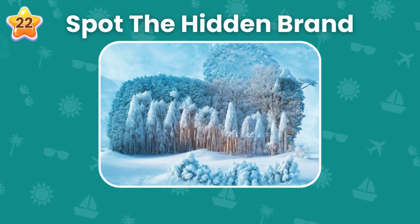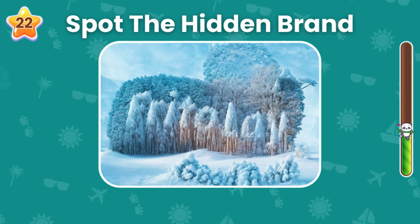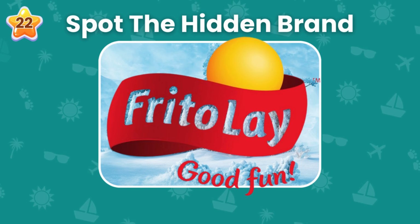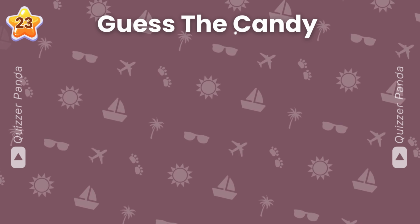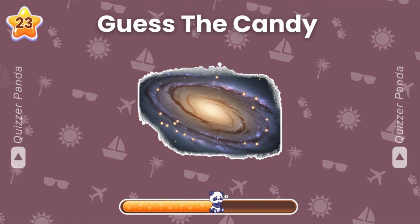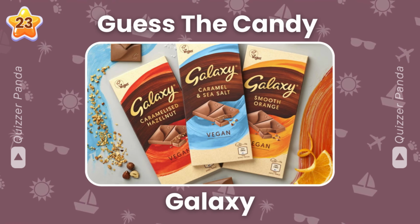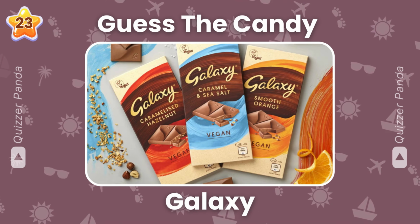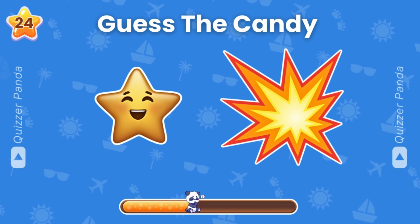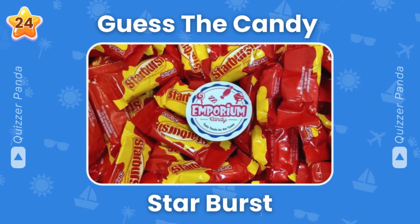Can you see any logo here? Yes, it's Frito-Lay's logo. One emoji challenge, guess away. Got it, it's Galaxy. Up next, solve this two emoji riddle. Nice, it's Starburst.